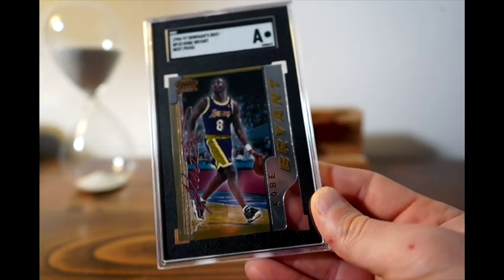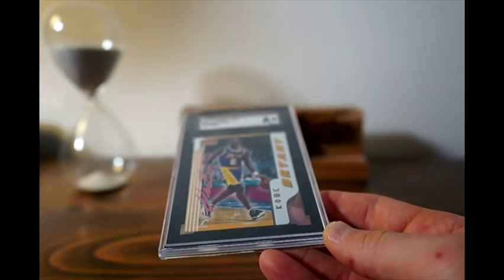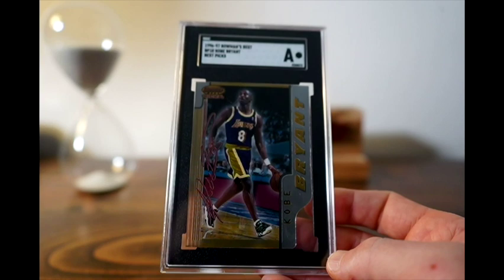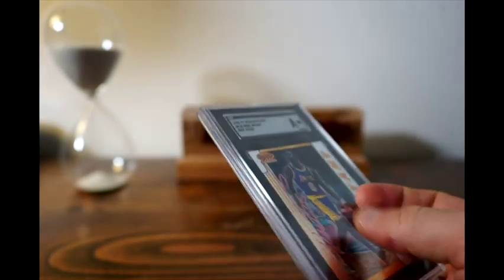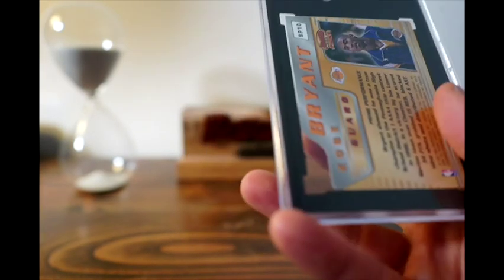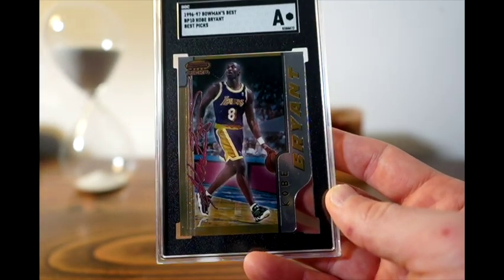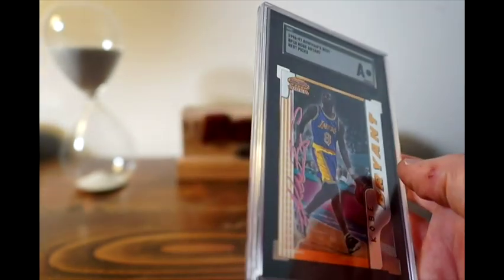Happens. 96-97 Bowman's Best. I cracked this out of a BGS 8.5. I thought it was a 9. It looked really good. Surface looked great to me, so I thought I had a shot. SGC 9, came back authenticated. So I don't know if this is one of those sets that I don't know about with SGC, if they find issue with this one. There was no notes in my order, so I'll need to figure that out.